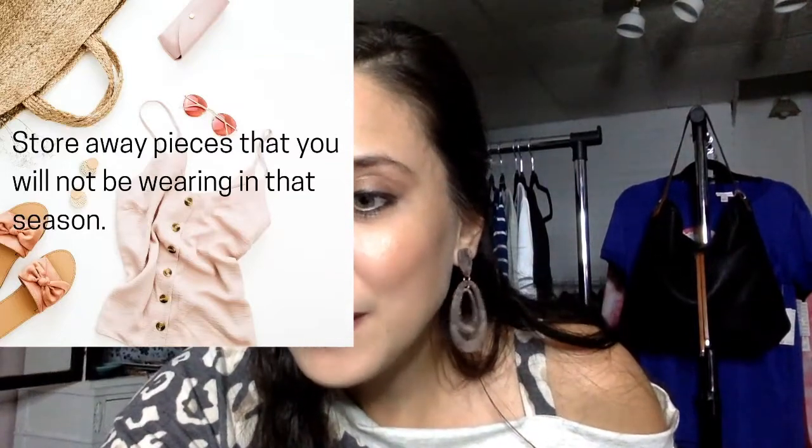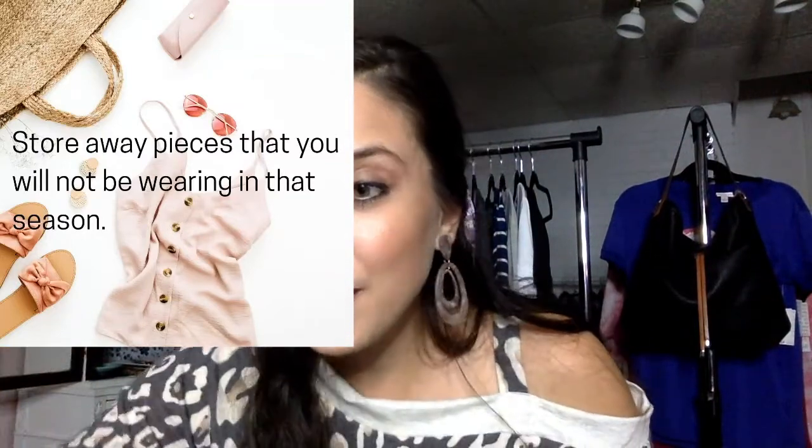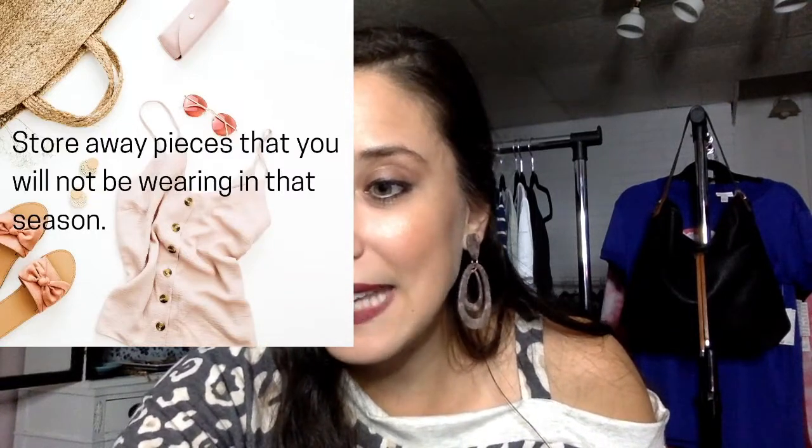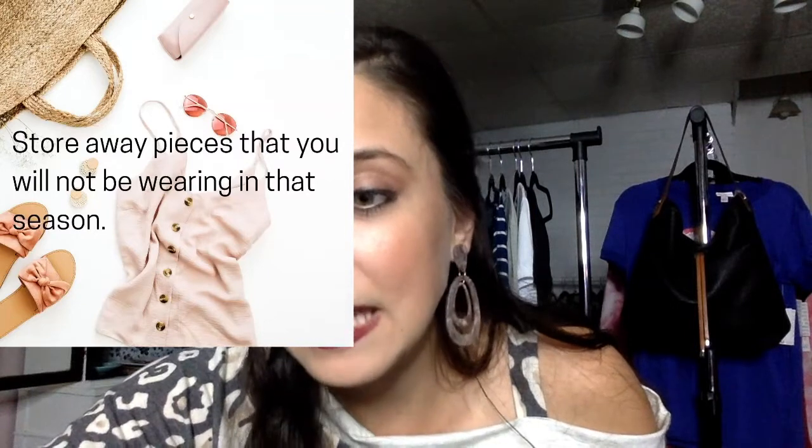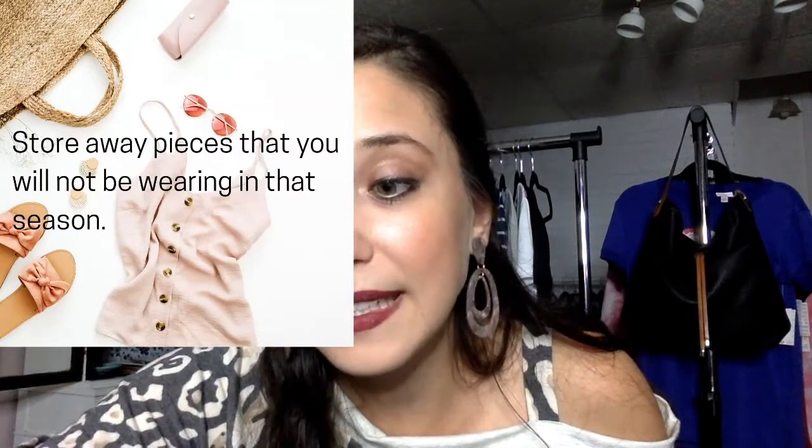Oh my gosh, Carrie, I'm so happy to hear that. She says, I'm excited. My closet is stuffy and really needs this. Yay! I need to do this as I find myself wearing short sleeves and I'm freezing even with a sweater or layering over it. Yes.